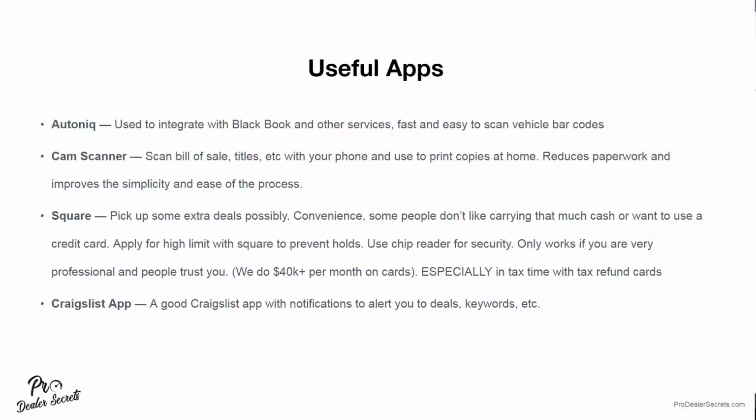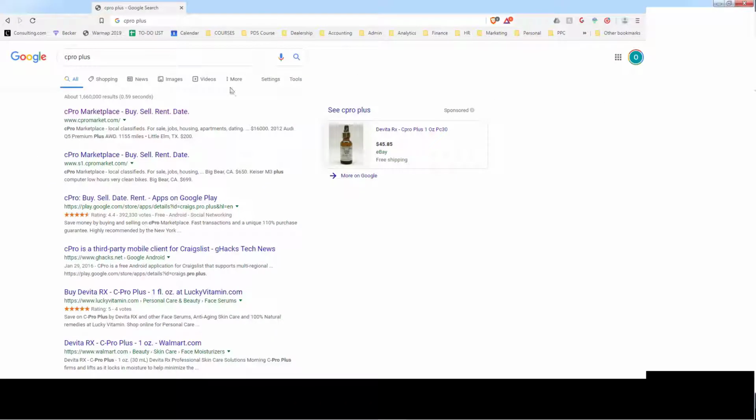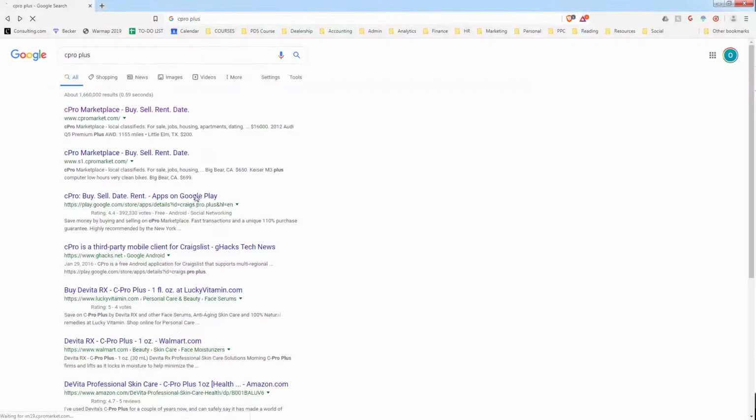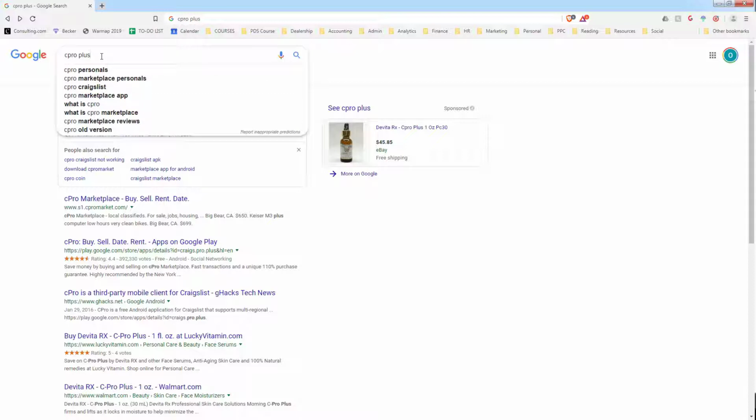Now, another thing I recommend that I had when I first started is a good Craigslist app, especially one with notifications that will alert you to keywords, deals, price ranges, stuff like that. That'll help you jump on a good deal quicker. I don't know any of the newest good ones, but for me, I used what's called C Pro Plus. This was always a great app for me. Looks like this, C Pro Marketplace. C Pro Plus app.